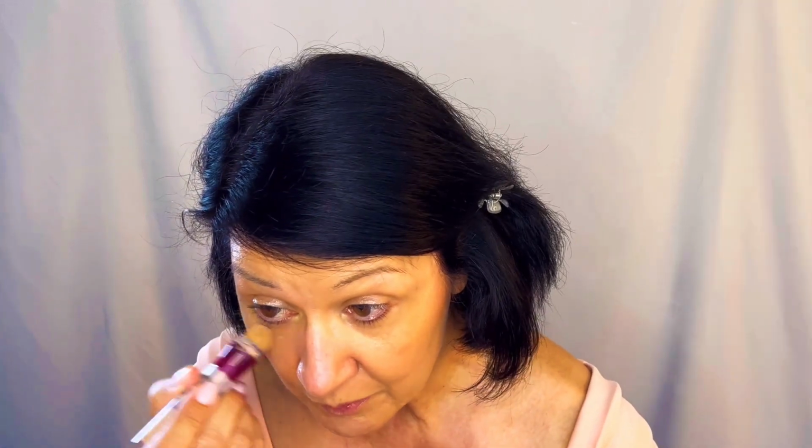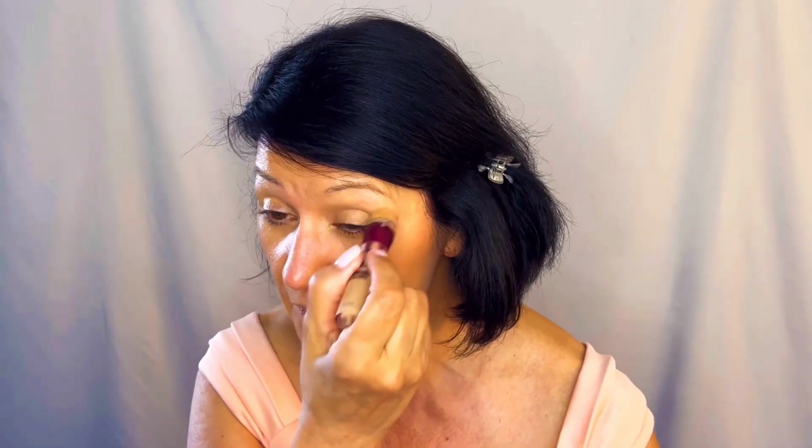Okay. Next, moving on to my concealer. I'm going to use my Age Rewind Eraser, also in the color medium. And I'm going to put that under my eyes, around my nose, around my mouth. And I like to use my concealer as my eyelid primer. So I'm going to put that there as well. And then using the other end of the beauty blender, I will just tap that in, blend that in.